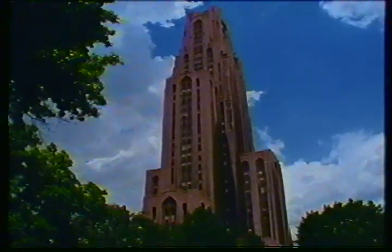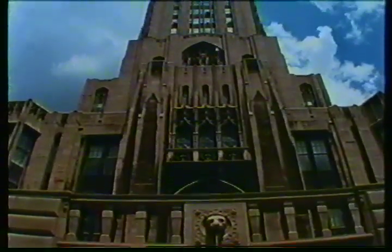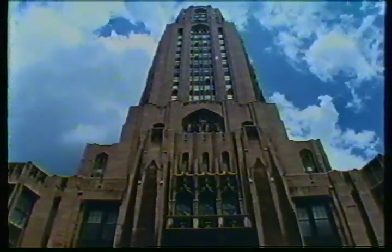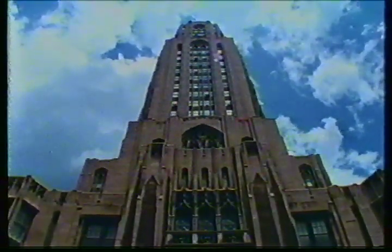East of Pittsburgh is the District of Oakland. This is Pittsburgh's center of culture and education. The Cathedral of Learning is a Gothic-style skyscraper, the landmark symbol of the University of Pittsburgh. Pitt, as it is commonly known, is one of the premier centers of education in America.